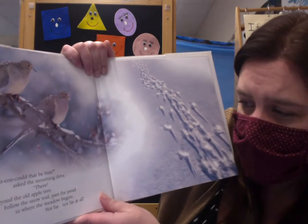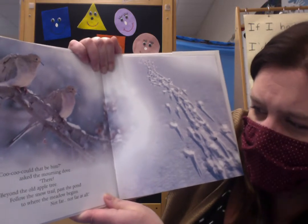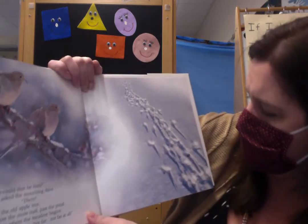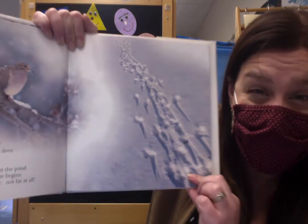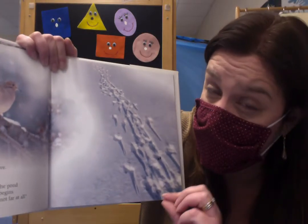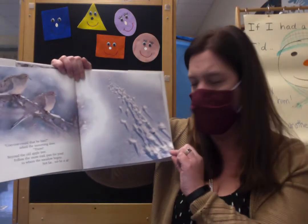Could that be him? asked the mourning dove. There, beyond the old apple tree. Follow the snow trail past the pond to where the meadow begins. Not far, not far at all. Oh. Some tracks in the snow. That's always a clue that something or someone has been there. I wonder who left all those tracks.